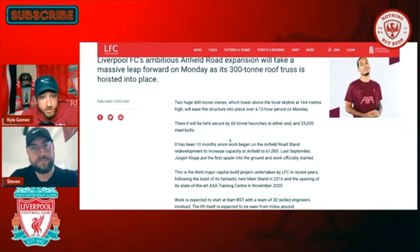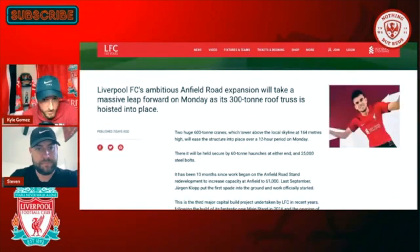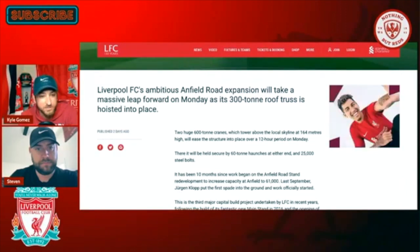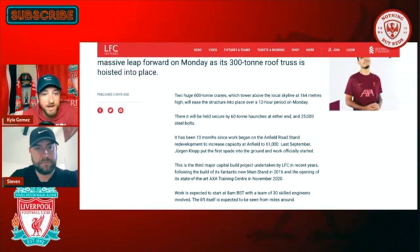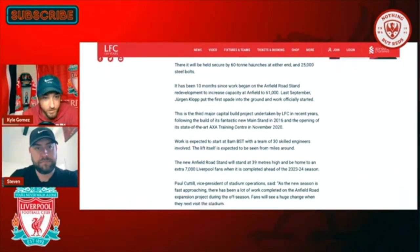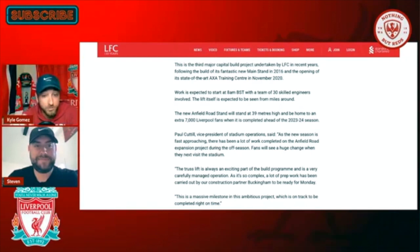Now, it's broken up into... Okay. Oh, those are the cranes. Two huge 600-ton cranes, 164 meters high, will tower above the local skyline and ease the structure into place over a 12-hour period. 25,000 steel bolts. How do you determine that? Who has that info? You know what I mean? The engineer. The engineer.